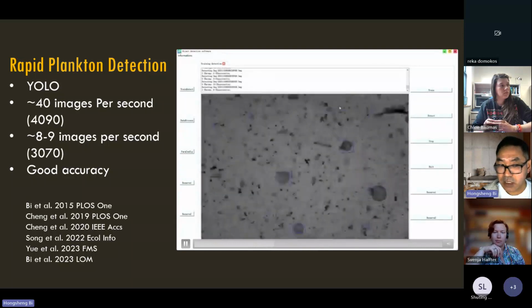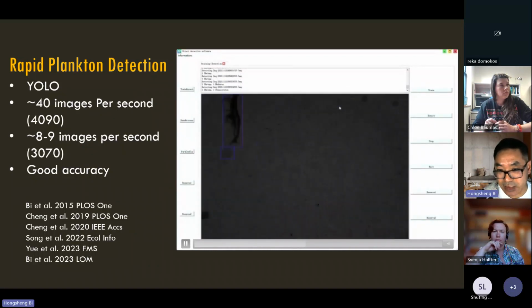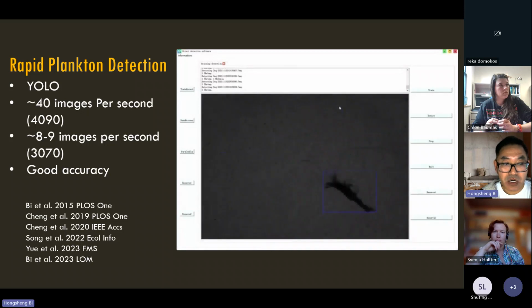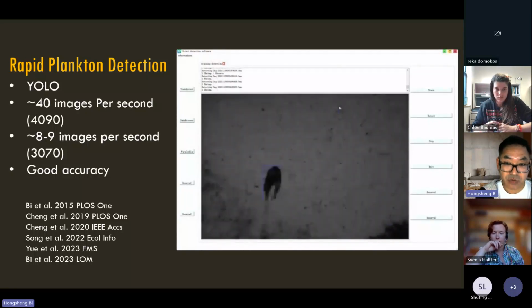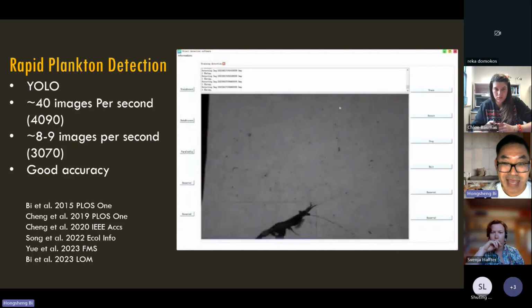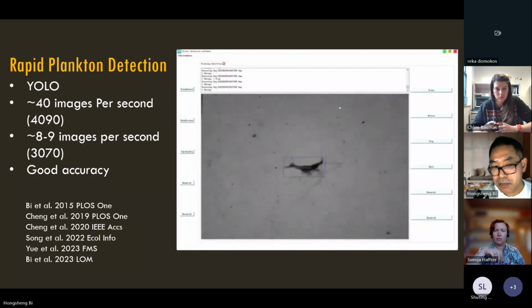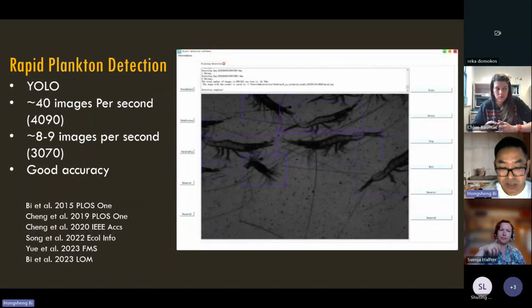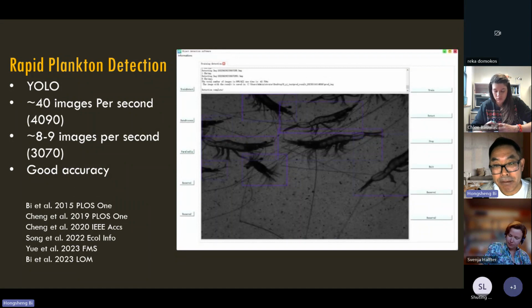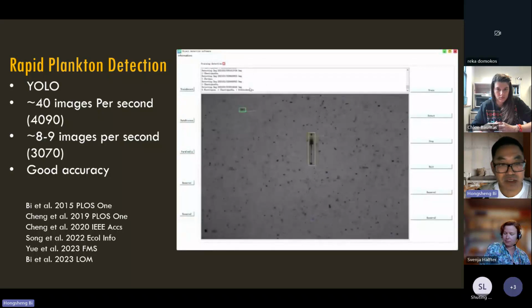The detection speed can be up to like 100 images per second. Our older version, the one I just published in Limnology and Oceanography: Methods, the method I developed 3 years ago, can only process 20 to 40 images per minute. So this really gives us the ability to do real-time or rapid plankton assessment.